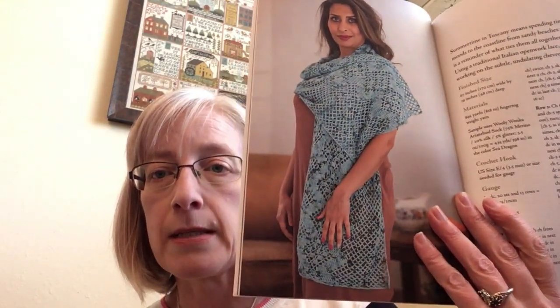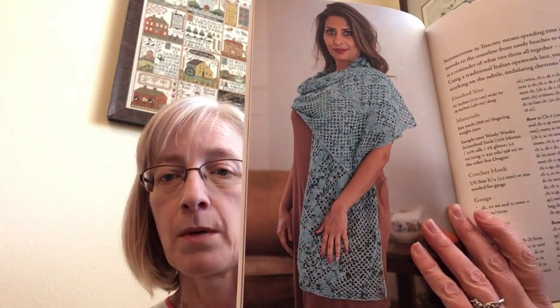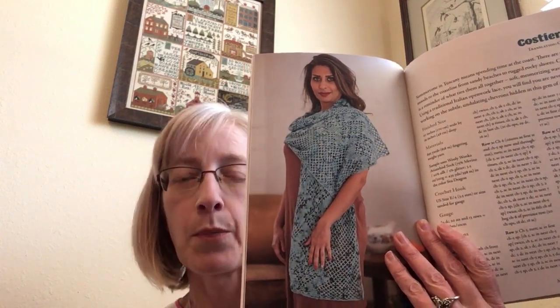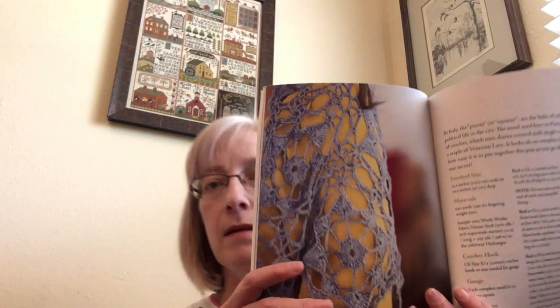The first one is Costeria, which is based on the Tuscan coastline. So she used the colorway Sea Dragon for this one, which is one of my favorites. It's kind of a teal base, and then it's got darker blue, darker green, and kind of bronze speckles on it. And then she also used it for her Piazza design.